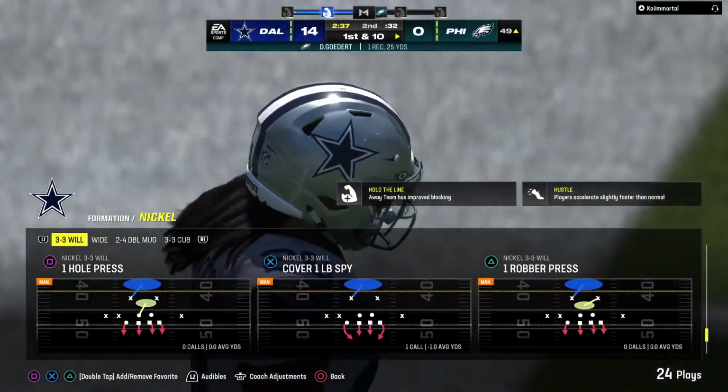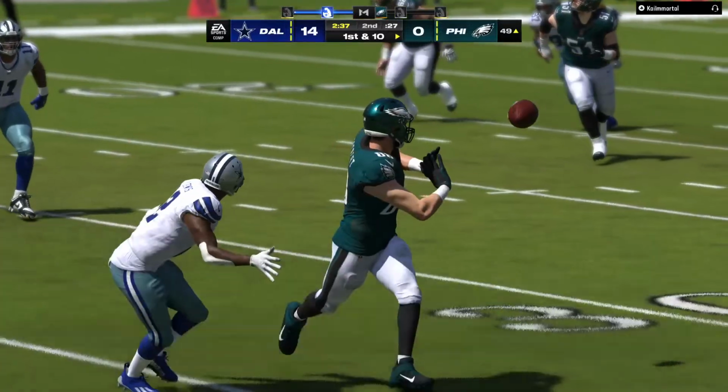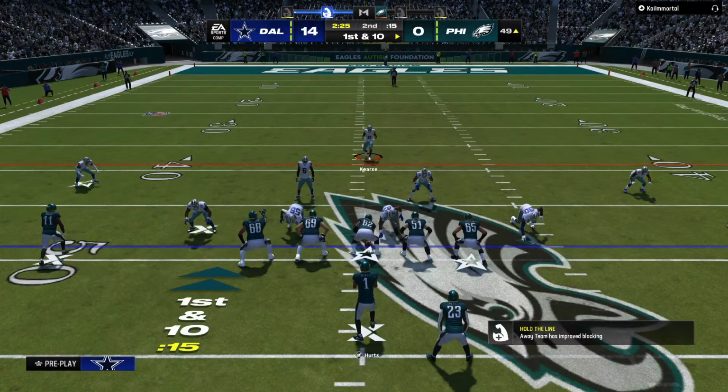Well, these guys have definitely been outplayed in the first half. I like their countenance. I like the way that they haven't panicked out there, the way they're carrying themselves. They're starting to move the ball, and what you have to do is maintain your poise and start to put together some drives.